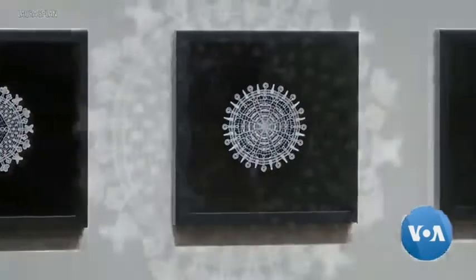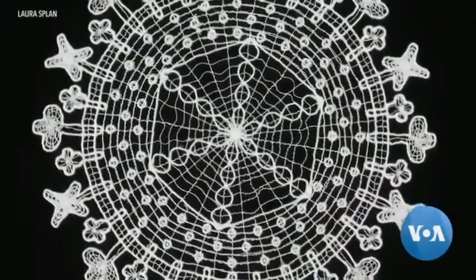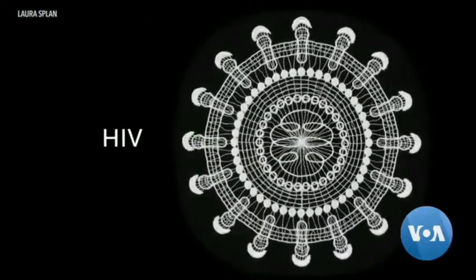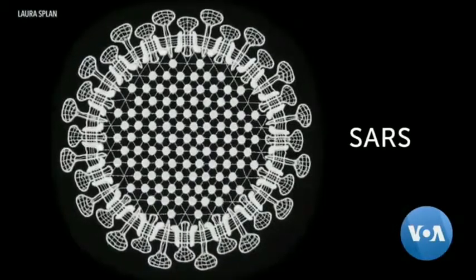From a distance, they appear to be doilies, the lacy handiwork used to protect furniture in past centuries. When you look closer, you realize there's something just a little bit off. The doilies reveal themselves to be camouflage for the more deadly viruses lurking in the pattern of each form.